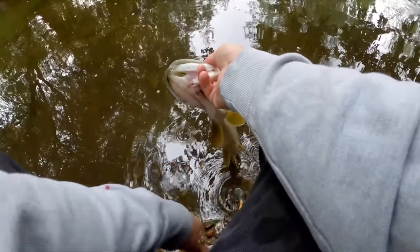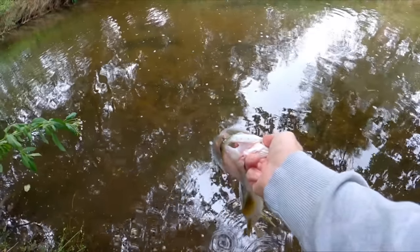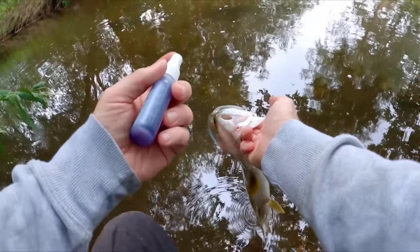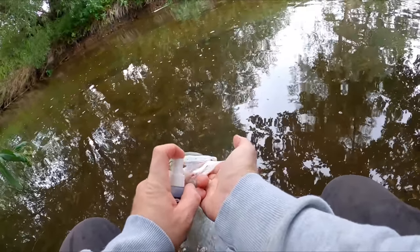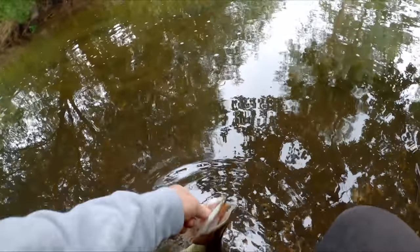There we go. Now that hook wasn't actually too bad getting out, but I did bring... Obviously I found some injured fish recently, or fish with extra hooks in their mouth. I've got some first aid spray with me. There we go, because that hook was just a little bit knotted there. Let's let him go.